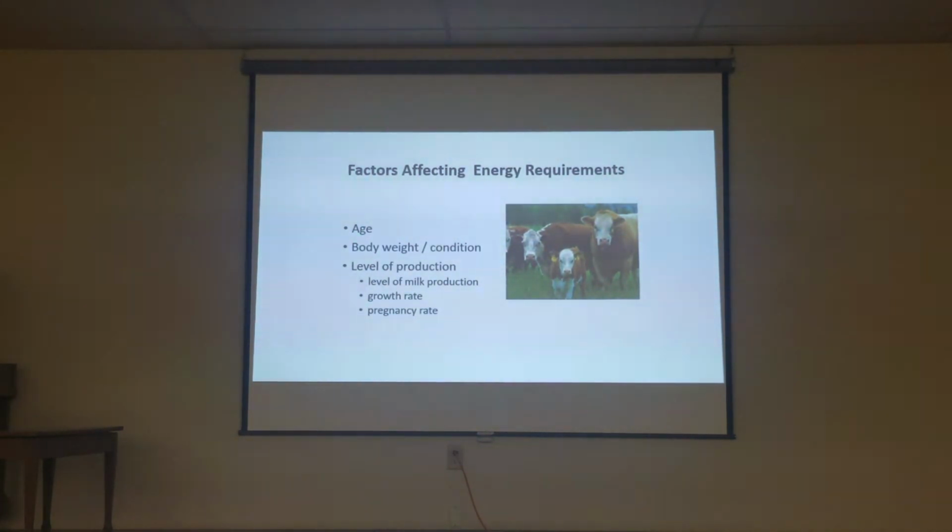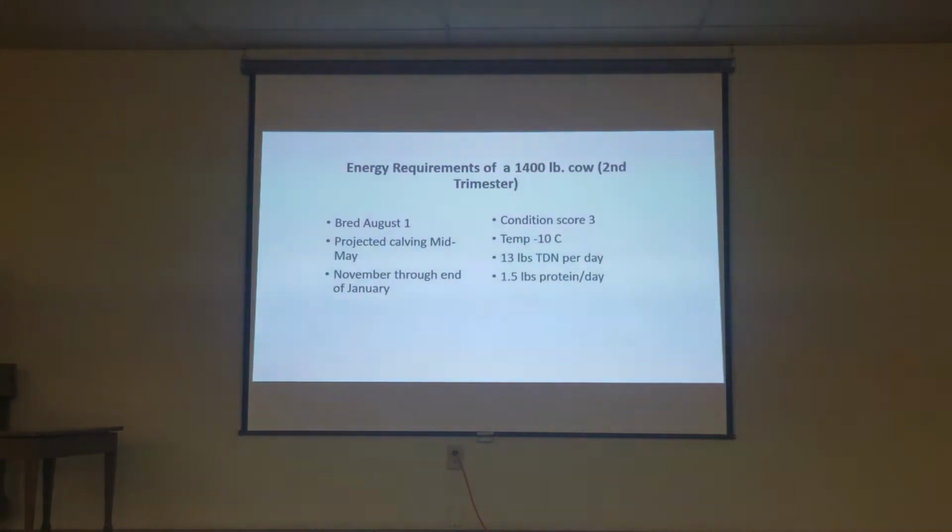Body weight is probably the biggest factor. Body weight really determines how much energy is needed for maintenance. That's how we calculate it when we do energy predictions. We look at the weight of the animal and we put it into an equation that gives us how many megacalories of energy is required per kilogram of body weight. Body condition will have a big factor on it, and then the level of production that we expect.